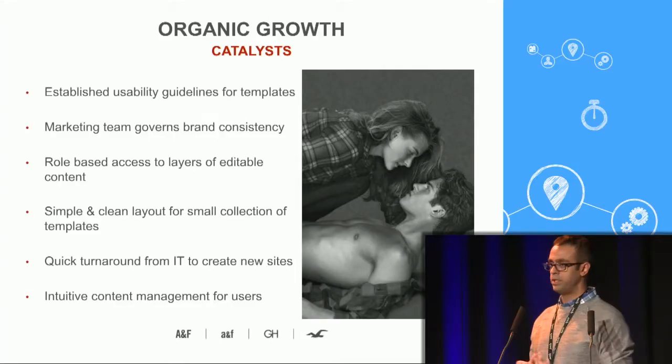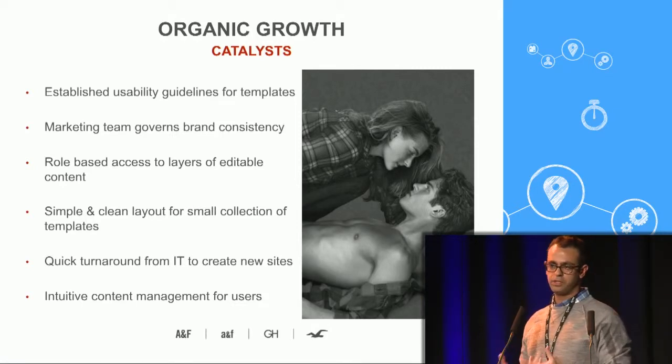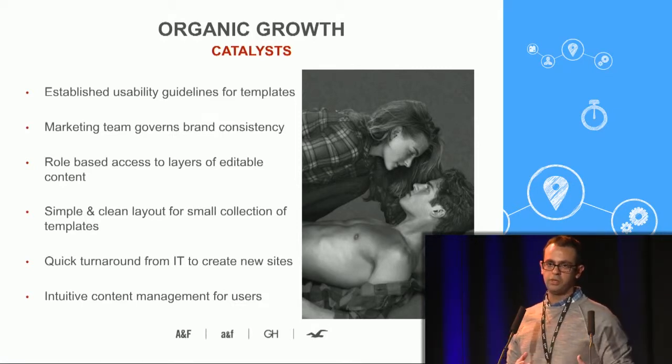And the same thing was really with marketing, helping to govern the brand consistency or look and feel on the site. This is kind of a double-edged sword. On the one hand, there's a lot more work you have to do with marketing in terms of making sure everything's just the way they want it. If it's a pixel off, they want us to correct it. So there's a little bit more time we spend.